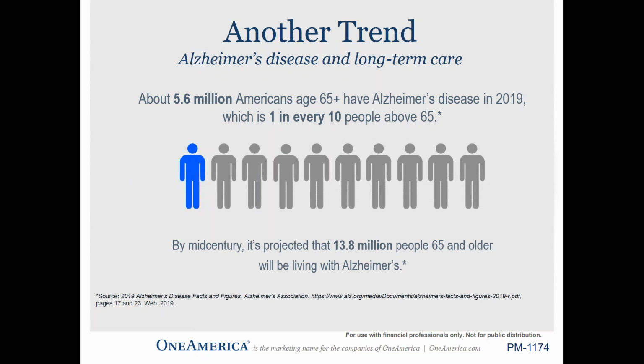Now, another stat on this slide is that 1 out of every 3 people over age 65 dies with Alzheimer's or some other form of dementia. So I'll repeat that one since it's not on the slide. 1 out of every 3 people over age 65 dies with Alzheimer's or some other form of dementia, and that's according to the Alzheimer's Association.